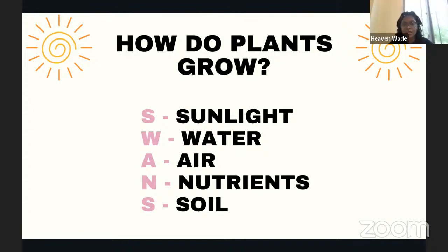I like to give the example when you buy roses and they have the plant food, that is like a source of nutrients for the plant. And then also it needs soil. And the soil is basically used for it to grow. That's where the root systems are and stuff like that.